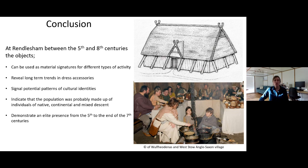They indicate that the local population of Rendlesham across the 5th to 8th centuries was probably made up of individuals of native, continental and mixed descent, whose cultural identities and their material expressions were no doubt the products of complex dynamics. Finally, we have seen the elite presence at Rendlesham reflected in the objects from the 5th to the end of the 7th centuries. Thank you very much.